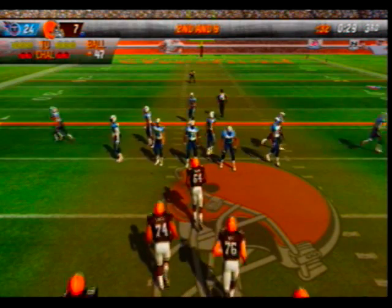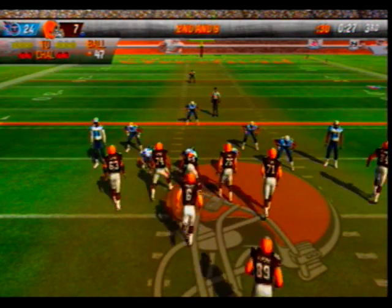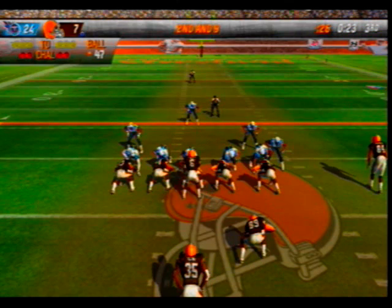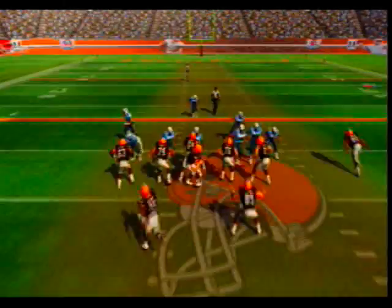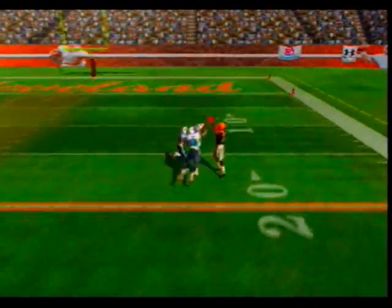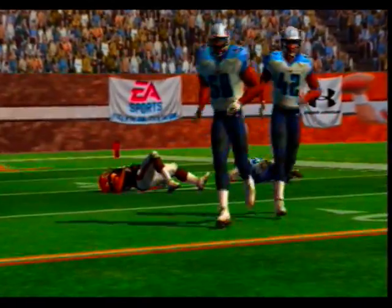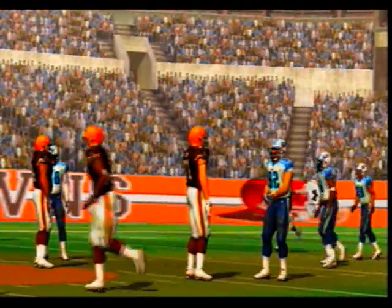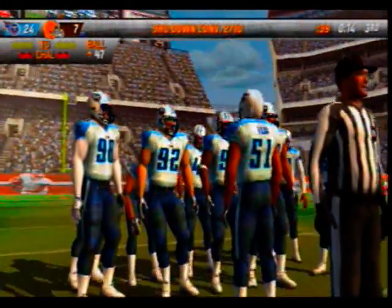Ball on the 47-yard line. Don't stop. Don't stop that motor. The Titans come out with eight guys in the box. Closing in. Fires this one deep. It's batted away. The defense was coming after him on that play. He knew he didn't have much time, and he decided to get rid of the ball quickly on that one.